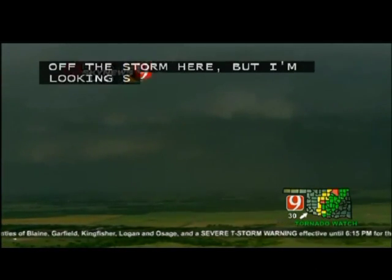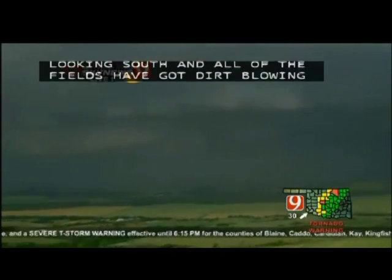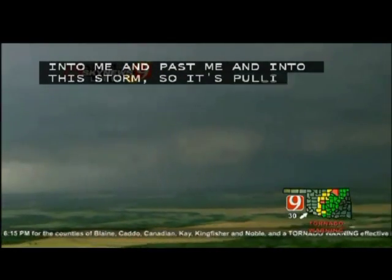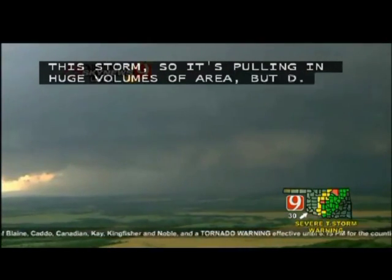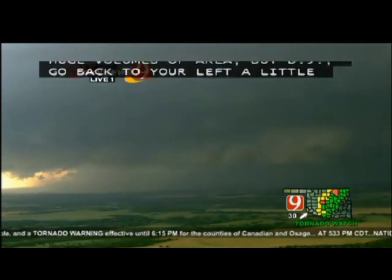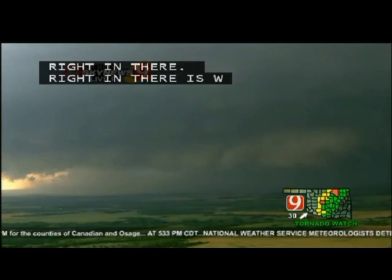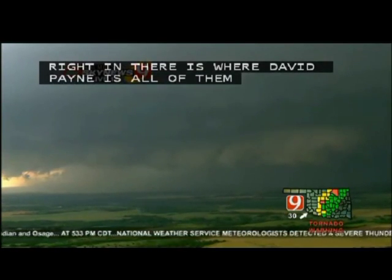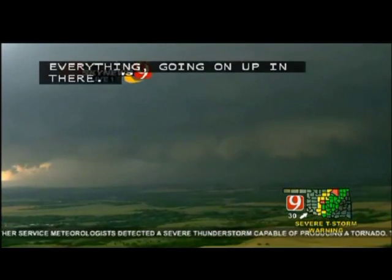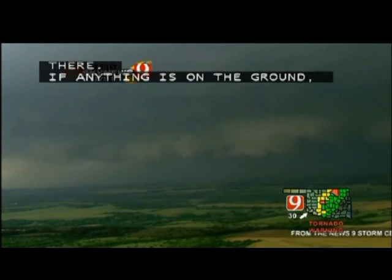But anyway, you can see right as DJ, let's see, go back to your left a little bit, Jay. Go back to your left. There you go. Right in there is where David Payne and all of them have been reporting. You can kind of see the dirt and everything going up in there. So if anything's on the ground, Gary, I believe it's right in there, but it's going to be rain-wrapped. This is the most dangerous tornado you can have because you can't see it coming at all. So we'll just keep tracking it. If we ever get an eye on it, I'll let you know, Gary. Jim Gardner, live from Bob Mills Sky News 9, back to you.